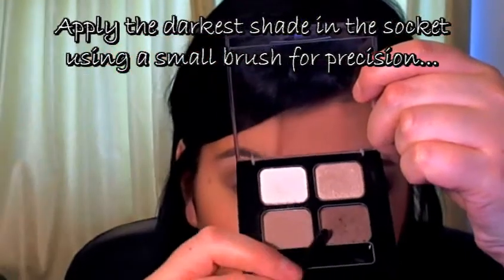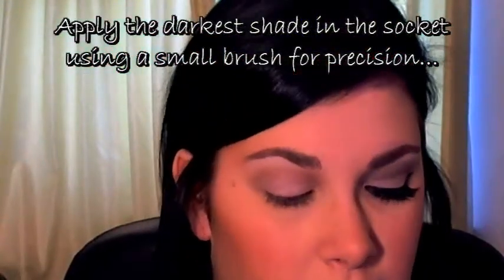Okay, so we're going to go in with our darker socket colour now. And take that dark shade there, okay? And so we're not going to take it the whole way in. We're just going to stop about two-thirds of the way in. We just want to get a nice bit of shape going there. A soft, curved shape.